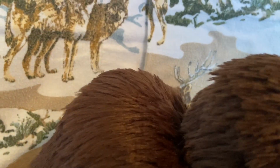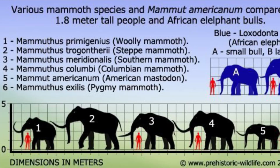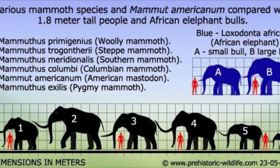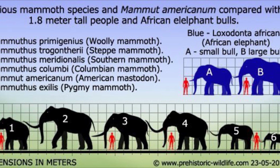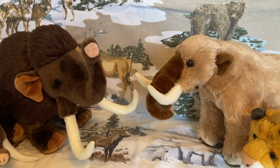Another difference is that mammoths had arched shoulders. Their shoulders were much more arched in shape, whereas mastodons had backs that were a little more flat, which is why mammoths stand a bit taller than mastodons at the shoulder. Mastodons stand roughly 10 feet tall, whereas mammoths stand anywhere from 11 to 14 feet tall. So you can see that Morgan stands a bit taller than Memphis.